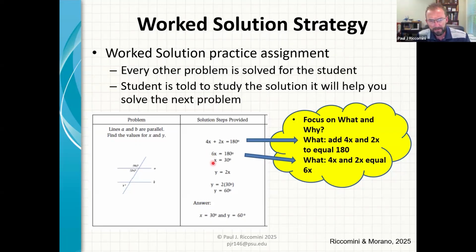But that's the idea. And you just ask, so what happened next? Oh, let's see, what did they do there? They divided both sides by 6. Why did they do that? Well, I'm isolating my variable. I've got to get a lead coefficient of 1. All right, why are there degrees? Oh, because we're working with angles with parallel lines and a transversal. Okay. Does x equals 30 make sense? Well, 2 times 30 is 60, 4 times 30 is 120. Yeah, that makes sense. They're supplementary. So these are the questions.